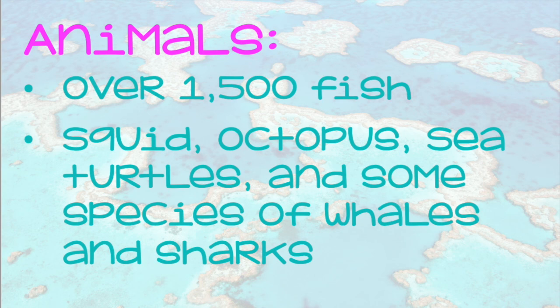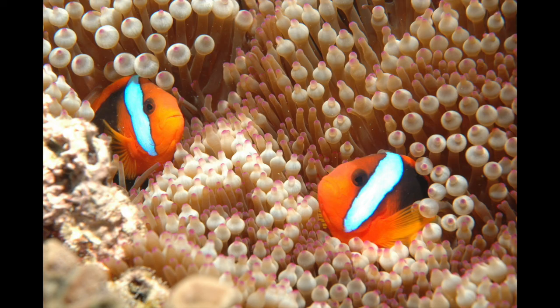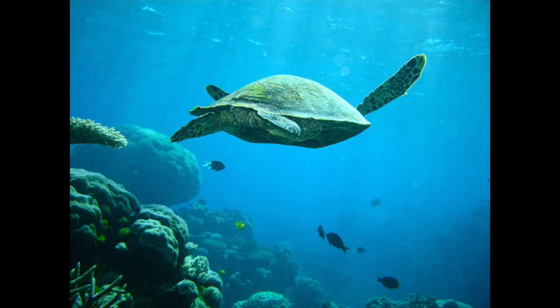And finally, animals. As I said, there's a ton of animal life in and around the Great Barrier Reef. For example, there's over 1,500 different types of fish. There could be so many more. There's also squid, octopus, sea turtles, whales, sharks, lots of animals on, around, and near the Barrier Reef.